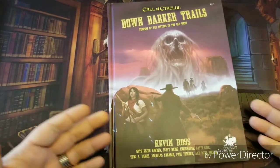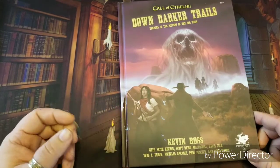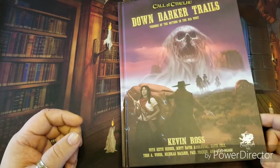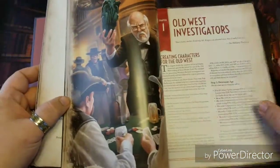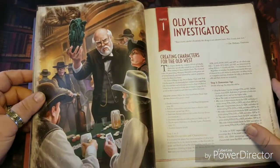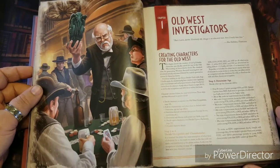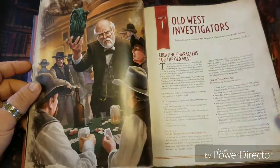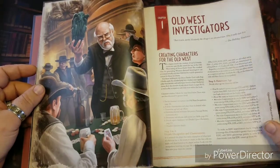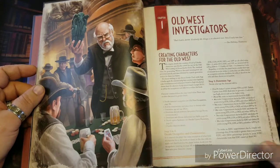So Call of Cthulhu, it's an official Chaosium product. This is their newest expansion for the game, a setting book for the game. As with all their books, the inside is beautifully done. The artwork in this is phenomenal, and they use a lot of historical photographs as well, which is really nice. Right off the bat, you jump right into Chapter 1, creating investigators and characters for an Old West setting.